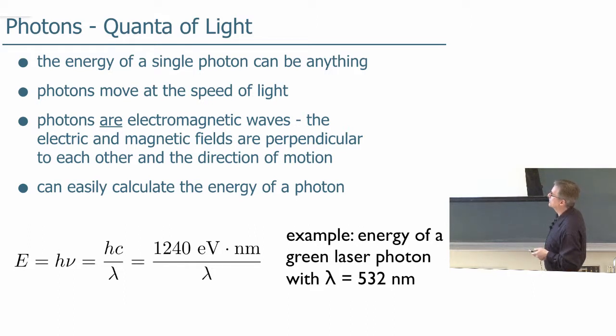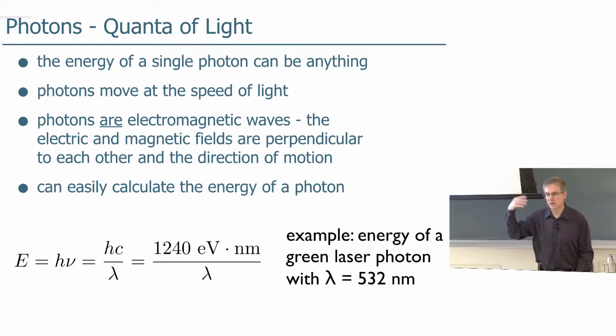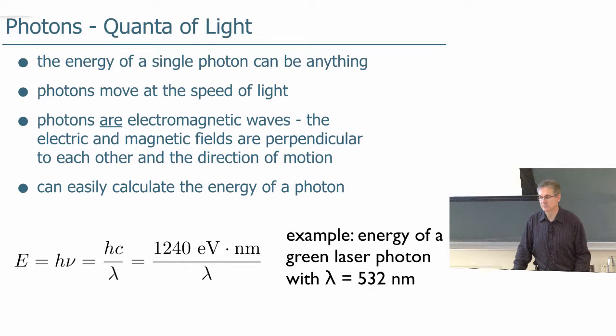It turns out to be really easy to calculate this energy. The energy is equal to h times, well, in physics we oftentimes use either f or nu for the frequency. That's the Greek letter nu, not v. So it's hc over lambda, c over lambda being the frequency. You take these two constants of nature, Planck's constant times the speed of light, and you get 1,240 electron volt nanometers. This is one of those equations and numbers you should sort of memorize, because it makes it really easy to calculate the energy of photons, right?